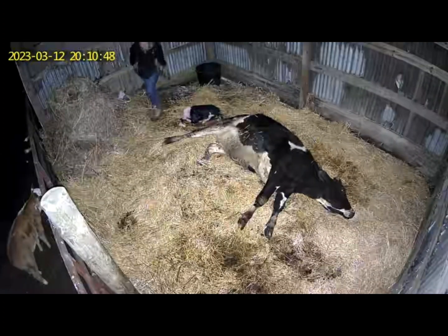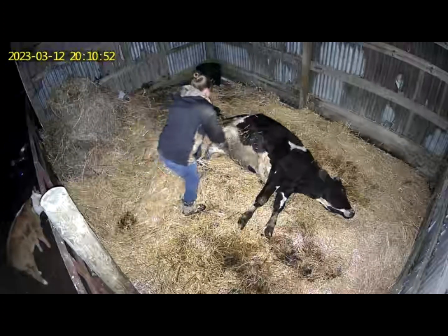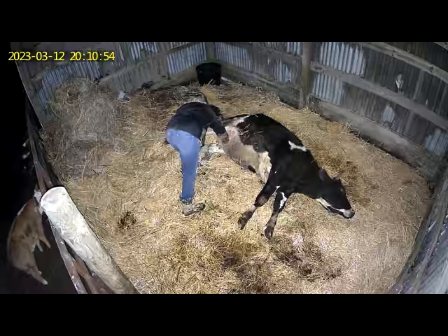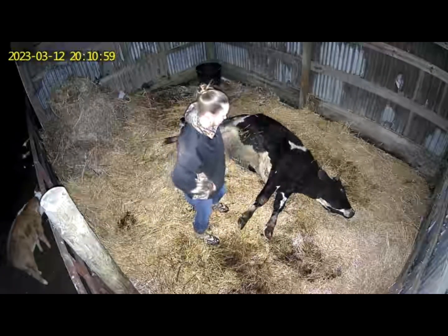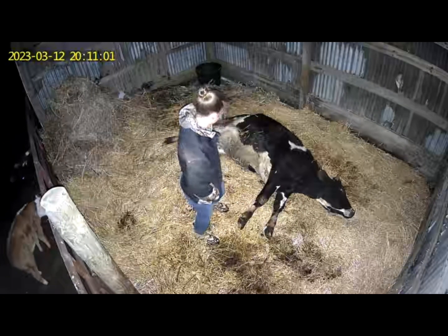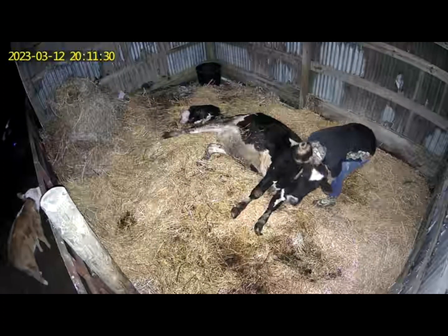Here you go. This is just minutes after her giving birth. Catie had to give just a little bit of a pull on that calf in order to get it out all the way, but Mom did most of the work, and here she is kind of taking a well-deserved little rest. Catie starts trying to coax this cow to stand up, but she wouldn't stand up. And then Catie kind of right on her own here.